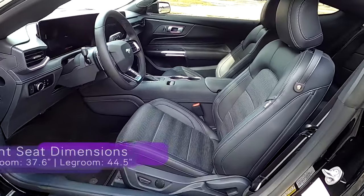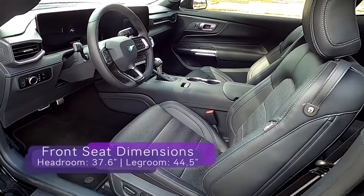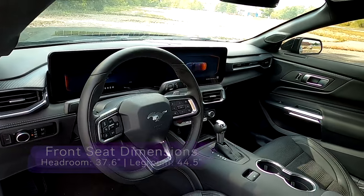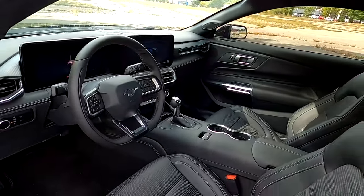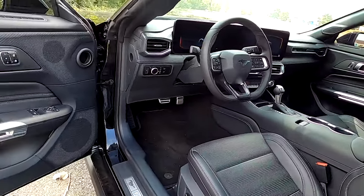And here we are presented with the brand new interior for 2024. All new materials, all new design. Very nice sweeping new dashboard. New animations. Just overall, a very nicely crafted interior.